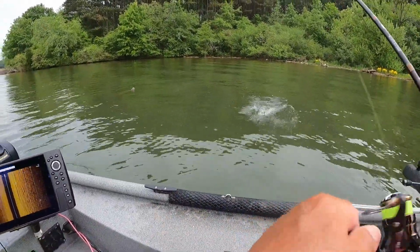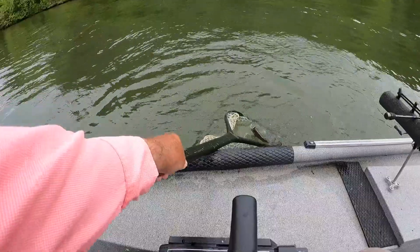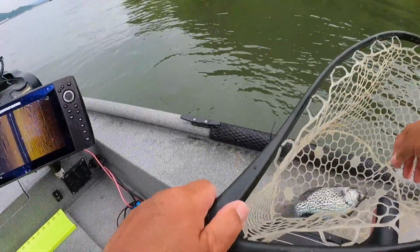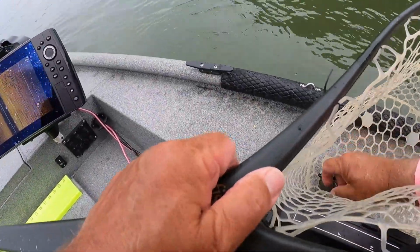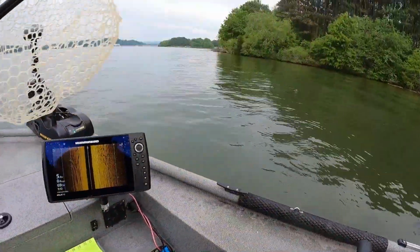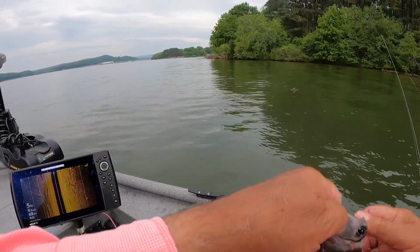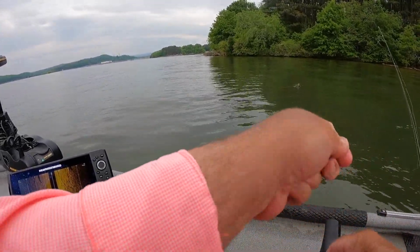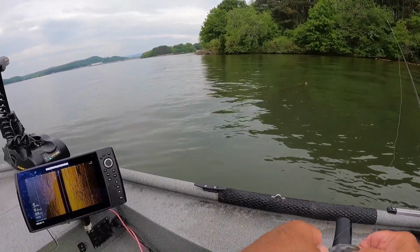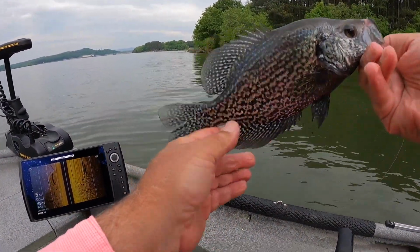What we got here? Crappie hanging around down there. Big old crappie hanging around down there. Shoot fire. Simmer down. Flopping crappie. They black. They really black. That's a little change of pace there. All right. You never know.